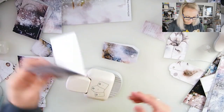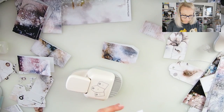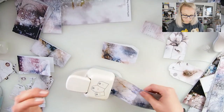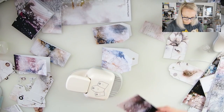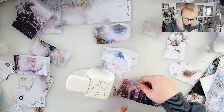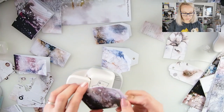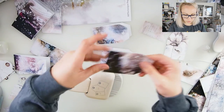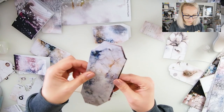Perfect. Wow. Same for here. Perfect. And I actually measured it absolutely perfect. Perfecto. Okay, so now next one is... okay. How easy is this? Now, you could also probably make a little bag or something like that, but I love it so much. Okay, little booklets like that. Oh, so cute.